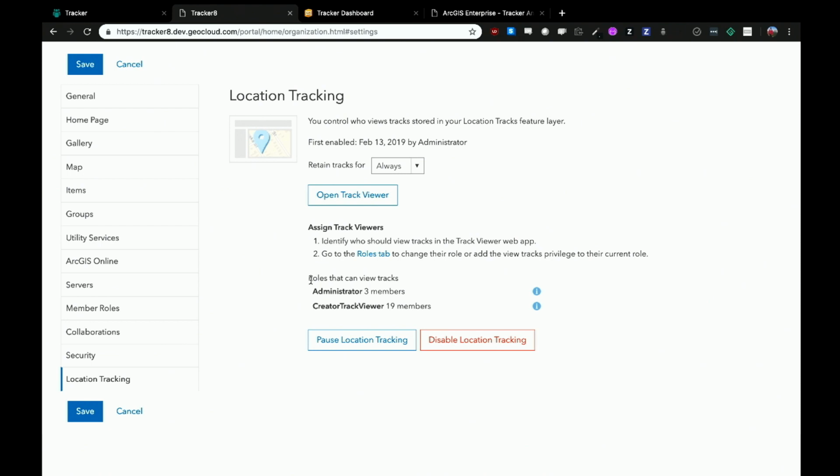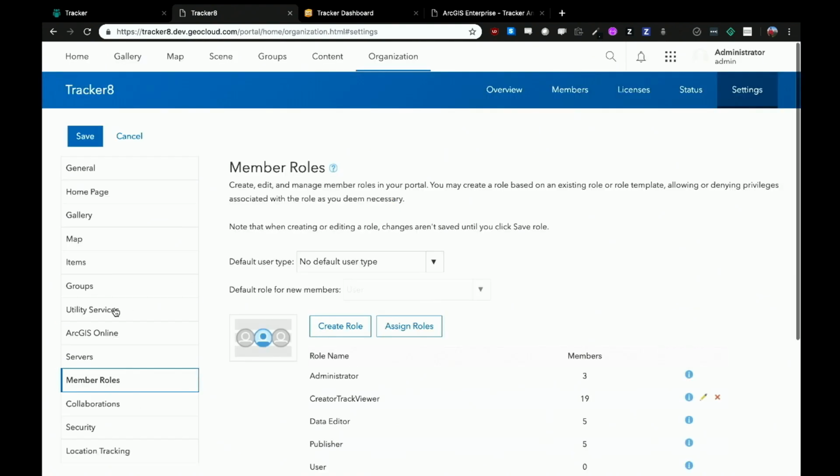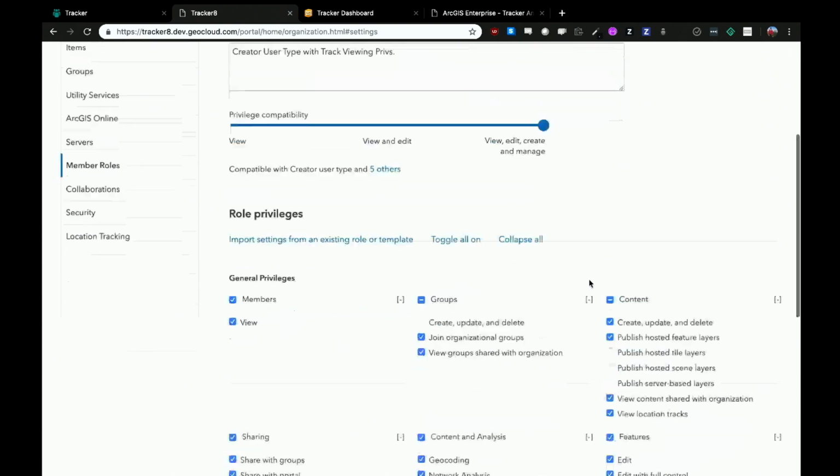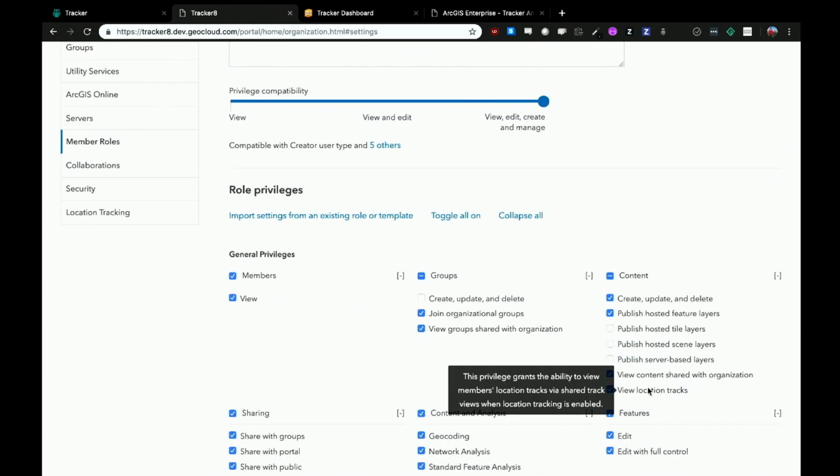Here, you might notice that there's a couple roles that can view tracks. As a new capability of Enterprise 10.7, there's a new privilege that was introduced. This privilege is called View Location Tracks. Anyone that is a supervisor or a dispatcher that needs to view other people has to have this new privilege in their role. For example, if we jump over to the Roles tab and open the Creator Track View, we can actually see this new privilege here. So this adds an additional layer of security for location tracking.